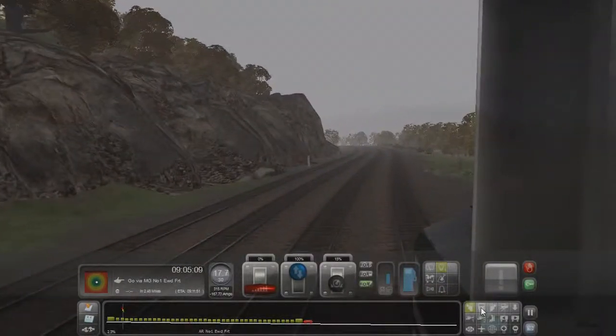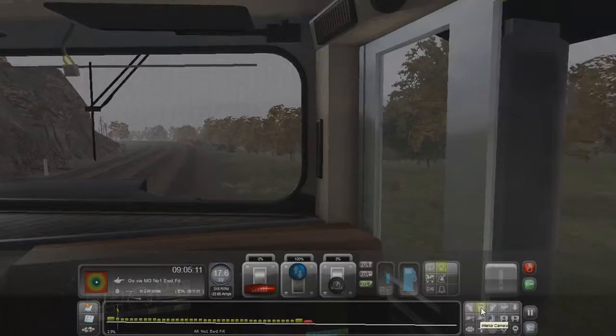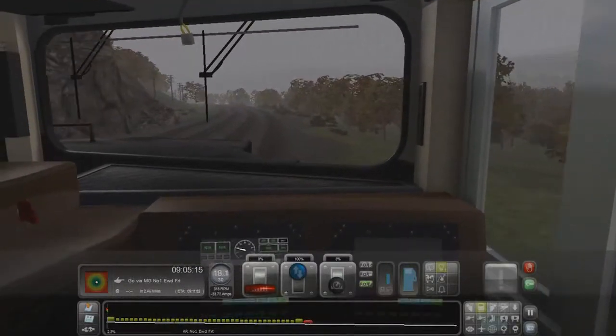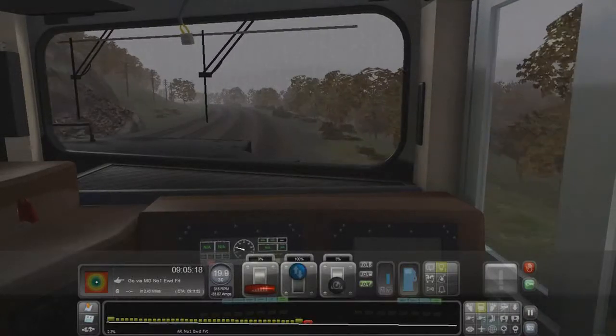Putting the slight bank on the turns helps negate some of the G-forces that the train goes through, and keeps it from rolling over, which is apparently a thing that happens.